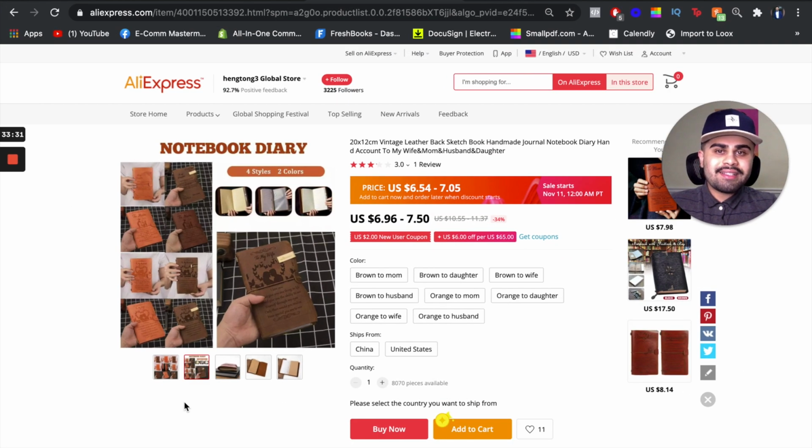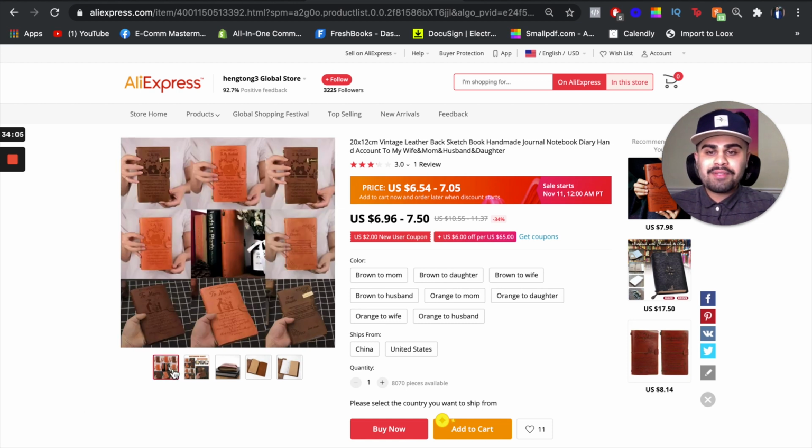Last but not least, this is one of my favorite products, and that is the vintage journal. I only saw one seller sell this specific product across Instagram and Facebook. It is a very sentimental product someone can give as a gift when it comes to Christmas and the holiday times. You can give it to your mom, your daughter, your wife, your husband, so on and so forth. Someone who likes literature, writing, reading, keeping it as a diary, as a daily planner. I mean, the possibilities are absolutely endless.